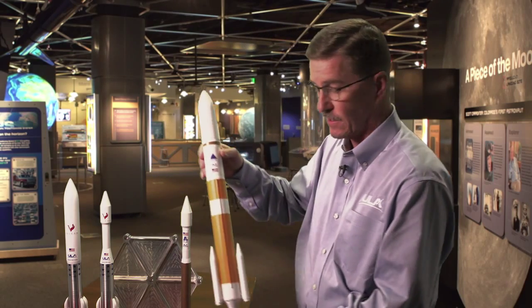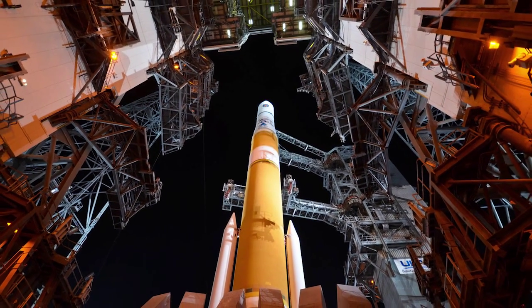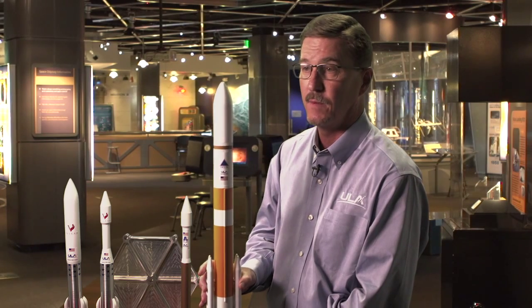This is the Delta IV. This is a larger rocket. It is a 5-meter version, as you can see, and this is our medium plus 5-4. So we have a 5-meter payload fairing and 4 solids that are on the bottom of the rocket.